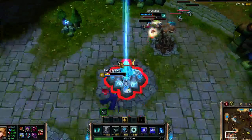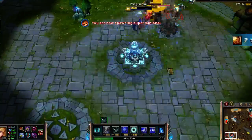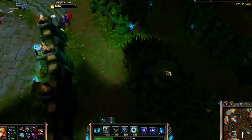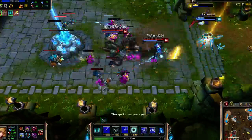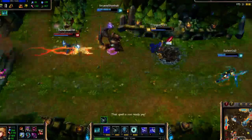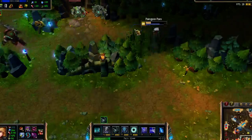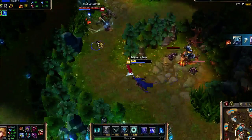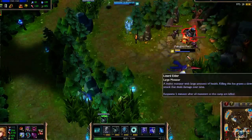My mouth is not working. There we go. This whole time I was trying to give you attack damage, and it wasn't working. Holy shit! Oh my god, that was so much damage. Instantly, too.